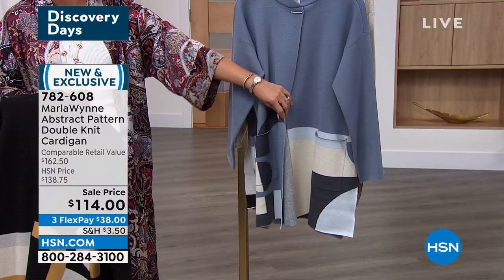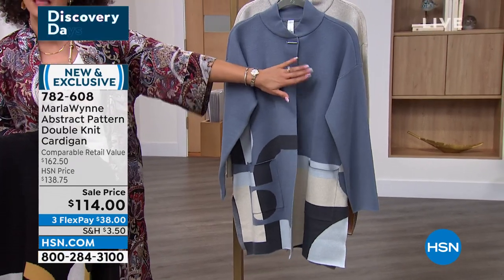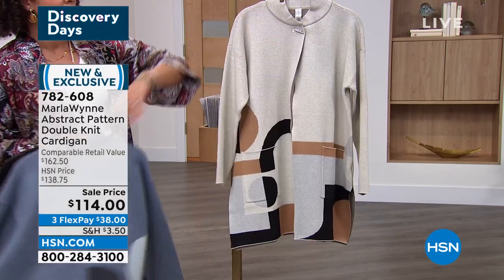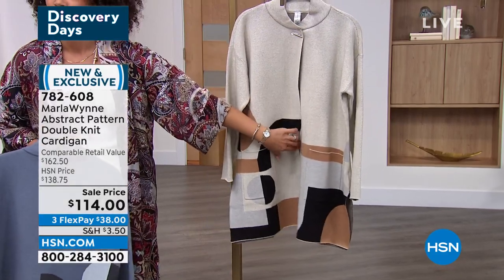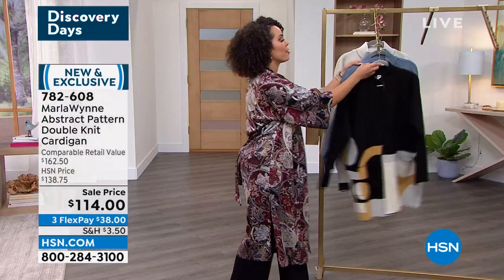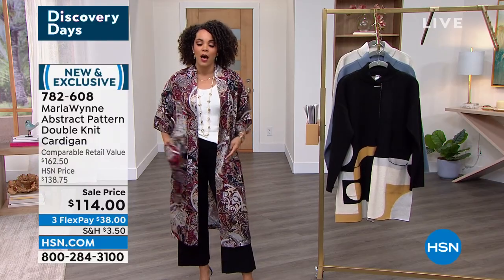There's that storm blue. Love the little ecru that's in there. No extra small in that storm blue. So you have extra, extra small, but no extra small. And you go up to 3X. And then there it is in that ecru that I was wearing. 782608 is the item number on this one. Don't miss out. Well over 900 people having this one as well.